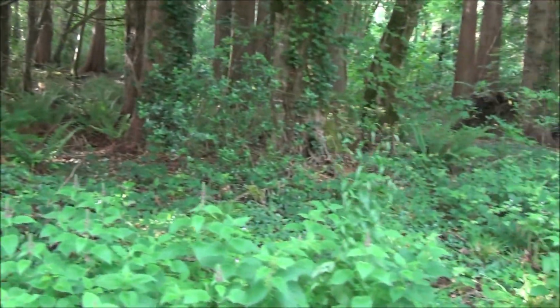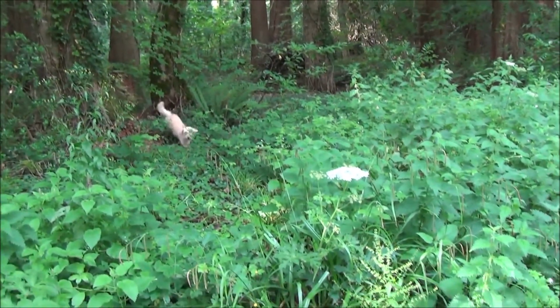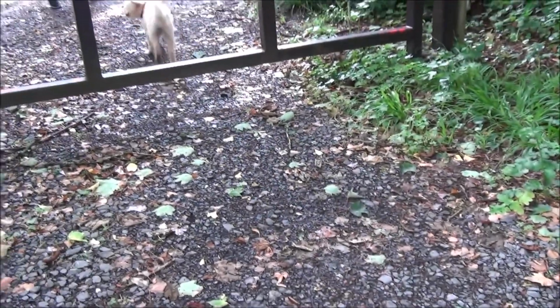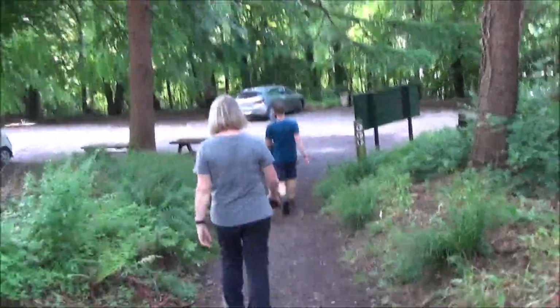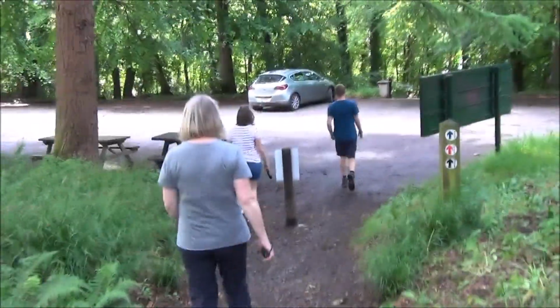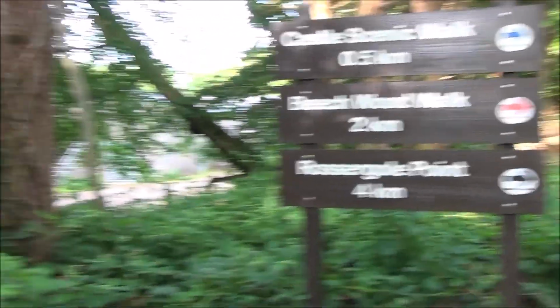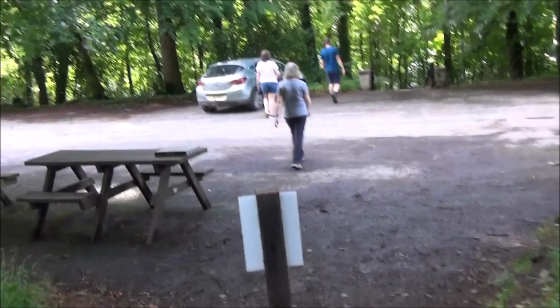Coming. What did you just get there? We've made it back. Back to the start. So we've done the Rossergole Point walk with a few wee detours. And now we're doing another wee detour or two. Go and see the jetties.